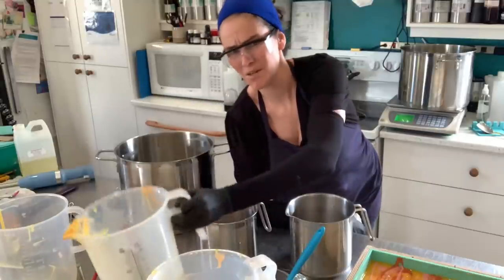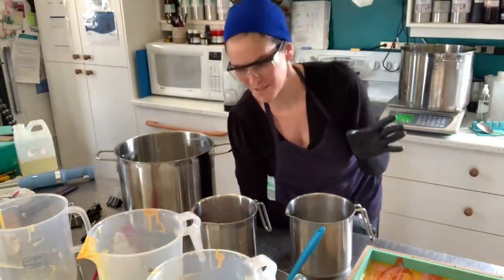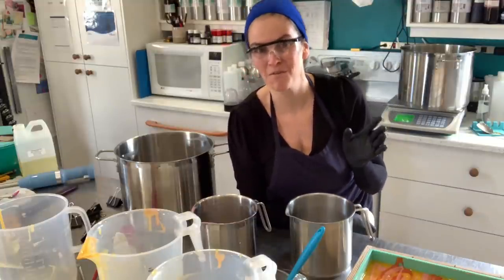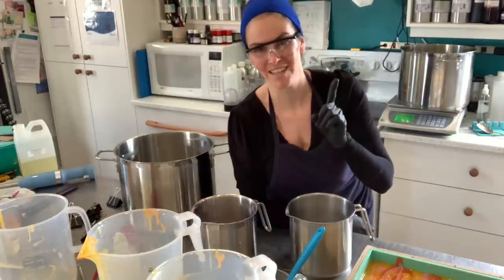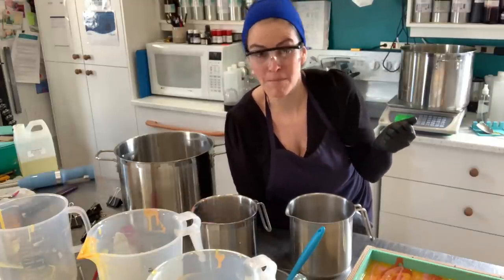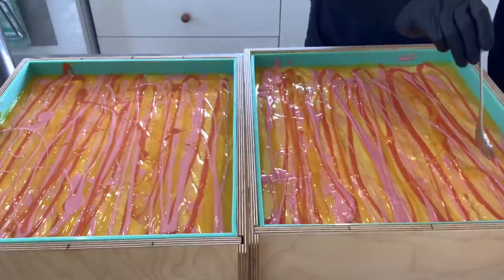Are you wondering how I'm going to wash all of this mess? I got so many stock pots and pitchers dirty with raw soap batter. Well, good news, I have a little video for you. It's already uploaded. Just click the link right up here and you'll see how I clean up a soapy mess after soap making. And it is now time to give a little texture to the top of this soap.